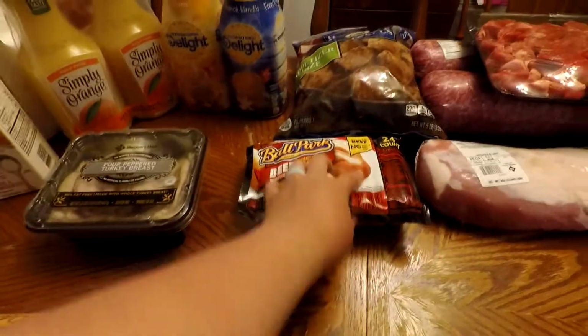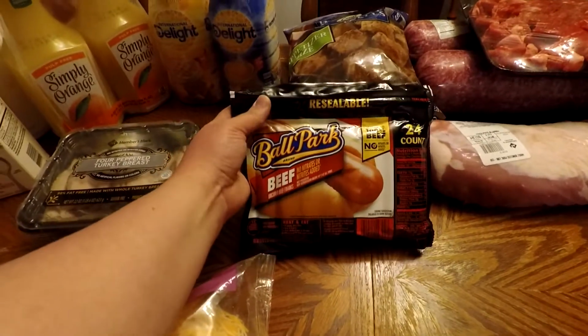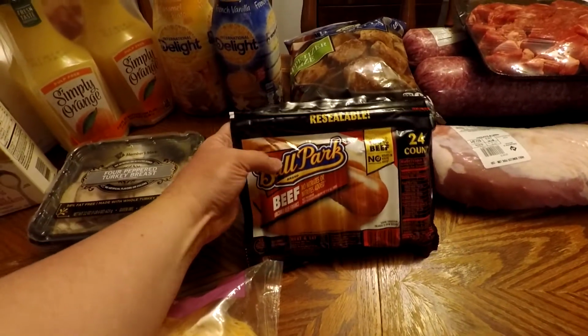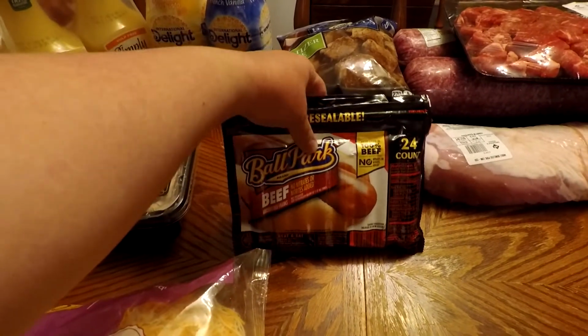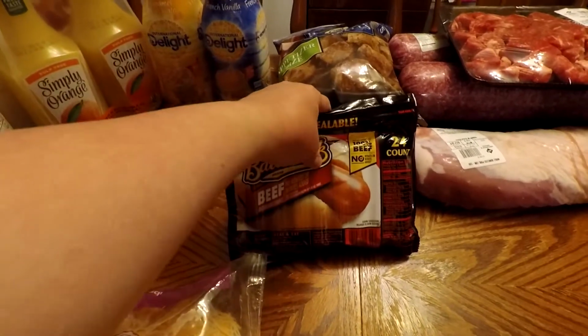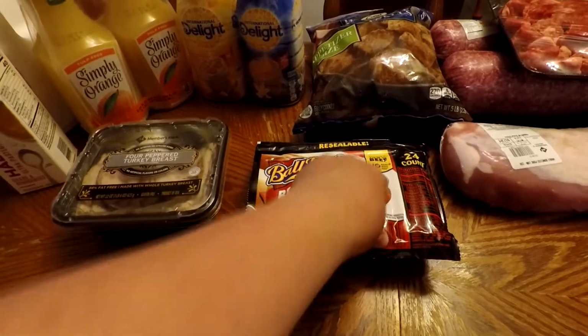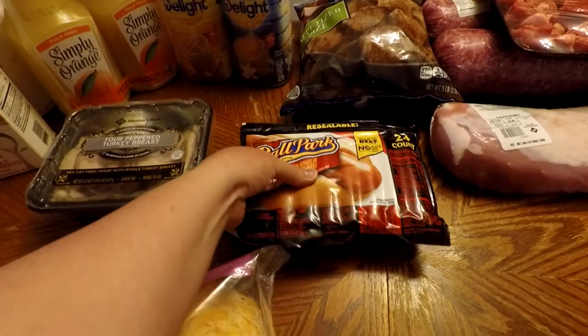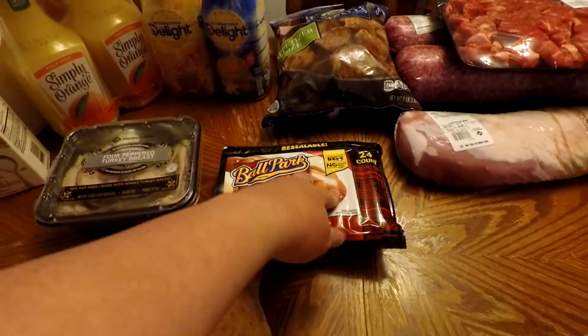I got some Ballpark beef franks. These have no nitrites and nitrates, and they're uncured. I had really almost stopped buying hot dogs because I just didn't like the nitrites and stuff. But these are also 100% beef too. I had kind of stopped buying them, but then we found these and started buying these because these are really good. So we do that now for just a quick meal, like maybe after church or something.